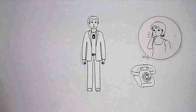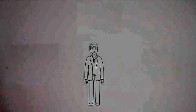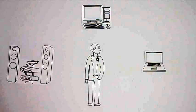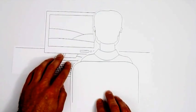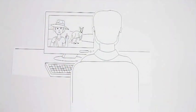That's probably Mary again. Telephones isn't where it ends, though. The miniTek can put George in touch with lots of things. His stereo, his computer, his laptop. In short, pretty much anything that's Bluetooth enabled. George loves this feature, and he uses it mainly to video chat with his friend Jonathan in Australia.